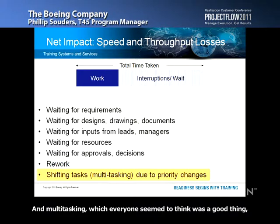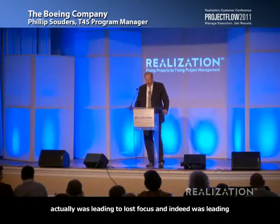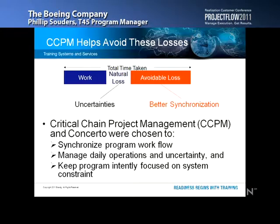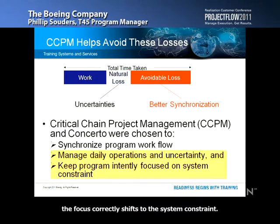And multitasking, which everyone seemed to think was a good thing, actually was leading to lost focus and indeed was leading to diminished first-time quality for our customer. So although there is uncertainty in natural loss, a big chunk of losses are due to how we manage and indeed are avoidable. By minimizing interruptions and synchronizing tasks and actively managing the work, the focus correctly shifts to the system constraint. End result: the schedule is reduced, costs are reduced, and quality is improved.